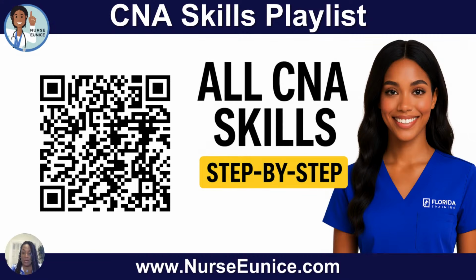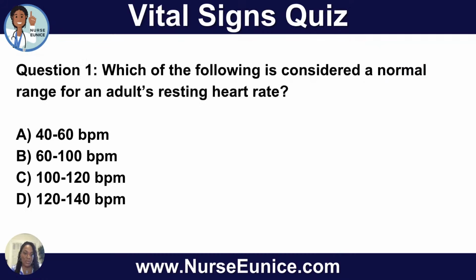And now there's a QR code on the screen. So if you don't know your skills, and I'm talking about things where you're like, oh my God, how do I take a pulse? How do I count respirations? Scan the QR code with your phone. Just open up your camera app. Whenever you hover the camera over the QR code, a link is going to pop up. You would go to that link and you can watch our full CNA skills playlist. It is going to show you every skill that is on your CNA examination. If there is an exception, let me know and I'll create that video for you too.